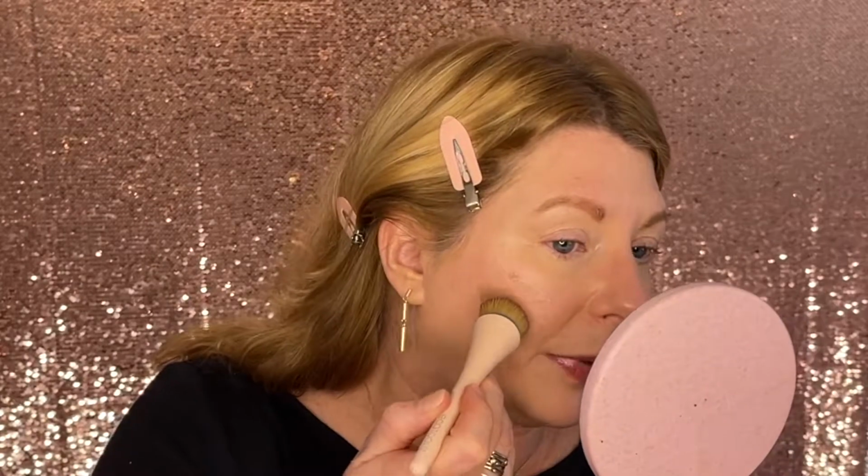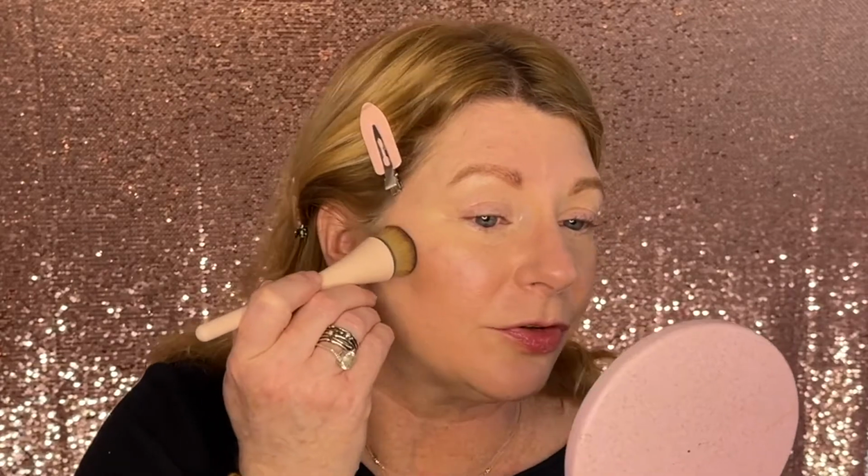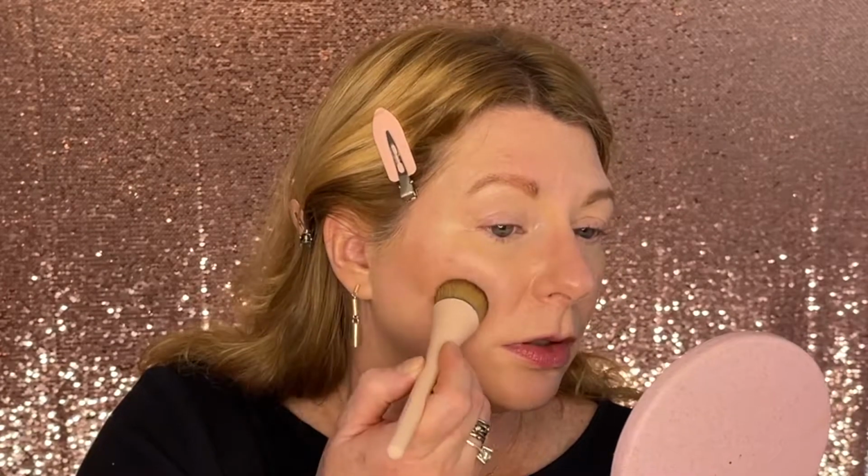Now, let's see, what am I going to use? I'm going to use my Eco Tool. This is the Ultimate Pop. These are so great with cream products. And I'm just going to dab it and press it in and blend it out. Do you see? Boom. Easy. Seriously, these are the best thing.